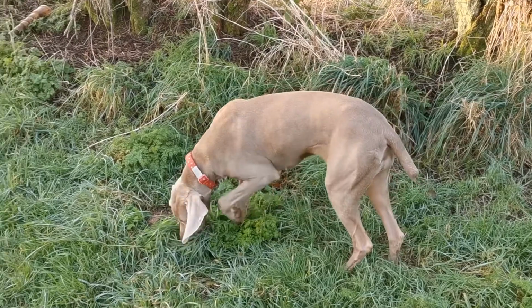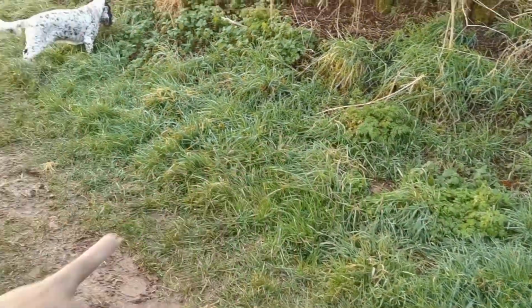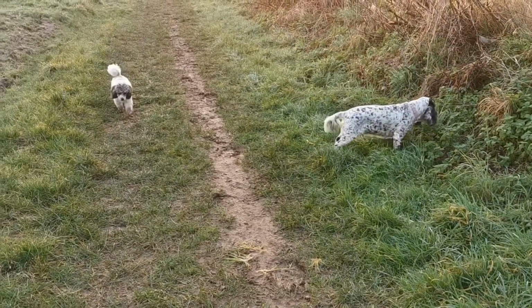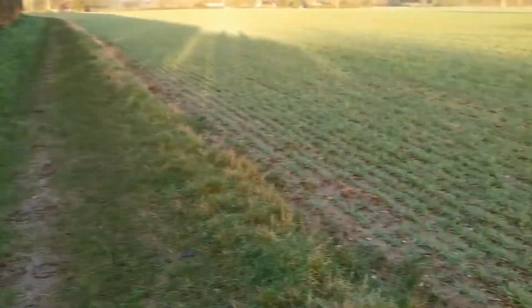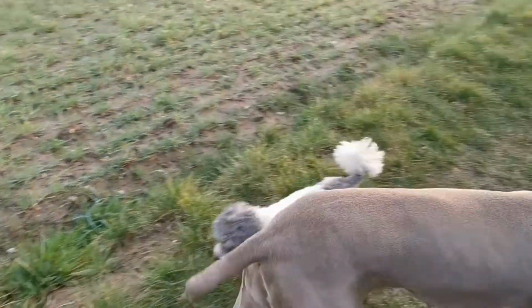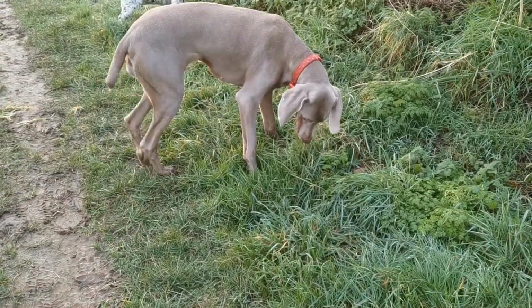The early training of these dogs is very critical, so that you've got good control over them. Not so important with a spaniel or a poodle, but a large breed like this really does need to be under control when it's off lead and out in the countryside.